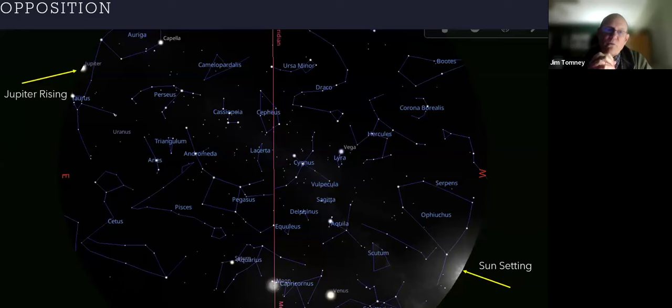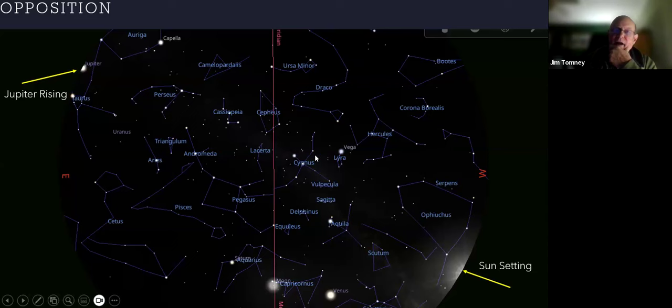Here's another concept, which is called opposition. So basically, that means that when the sun is setting, the object is rising in the east. So here on December the 7th, we will have the situation where the sun is setting, but Jupiter is just rising. So we would say that Jupiter is at opposition. In general, that is the best time to take a look at an object. It'll be in your sky all night long. It will set when the sun is coming up the next morning. And Jupiter and Saturn will have opposition once a year.